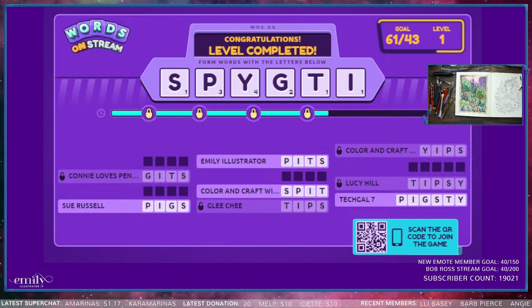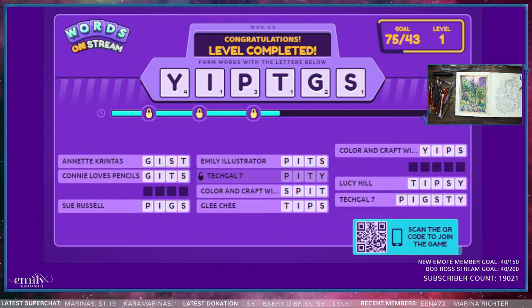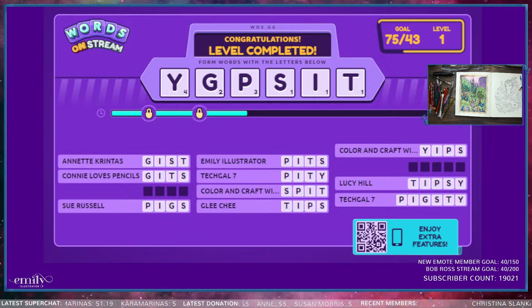Let's see. Yips. What about yips? Is yips a word? Oh no, we already got yips. Shannon got yips. Gist, yep. Oh, pity, yep. We have one more five letter word. Is pigsy a word? Let's see. Oh wait. Gypsy needs another Y, right? Yeah, I believe it's two Ys, not an I. Let's see. Gist. I got pity. Let's see.